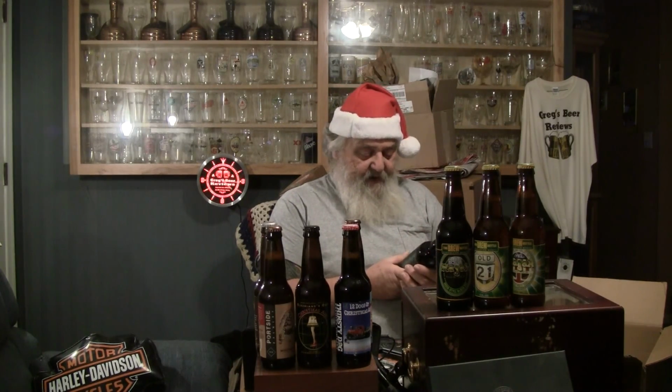Alright. The next one out, this is Jackie O's. I read a lot of good stuff about this brewery. This is Dark Apparition. This is the Russian Imperial Stout. They're out of Athens, Ohio. It is a 10.5% alcohol by volume. It says sustainably crafted with purpose. Brewed and bottled by Jackie O's 2014, written right on the side. And for a Russian Imperial Stout, the year is all we need.